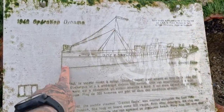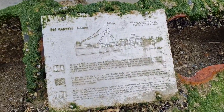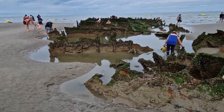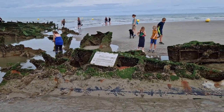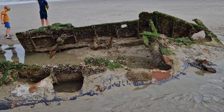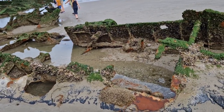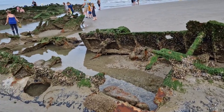As I said, right here is the bow. That will be right over there. Check that out. This is crazy. All the people that are walking around on here are picking mussels, because, you know, the French love their seafood, of course. But I cannot believe that I'm actually standing on this beach. Usually you can see bunkers and whatnot, but this is something else. This is incredible.